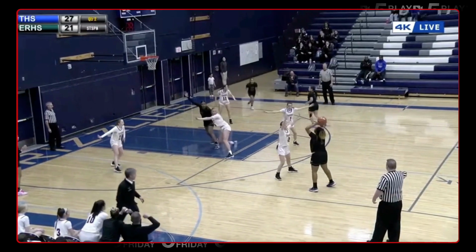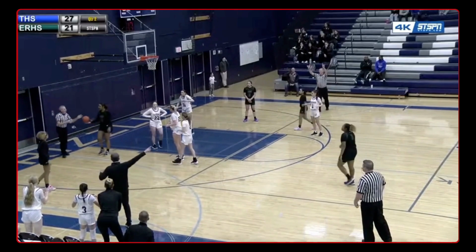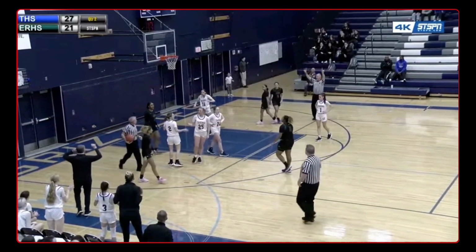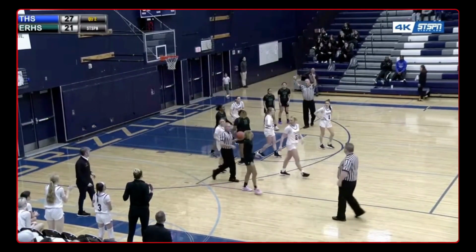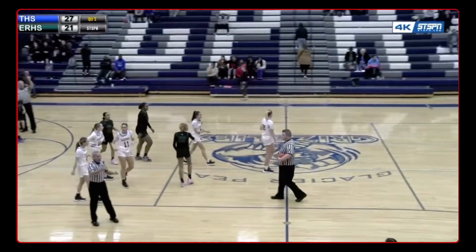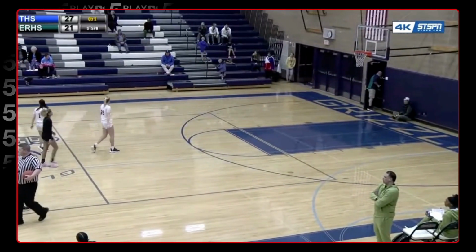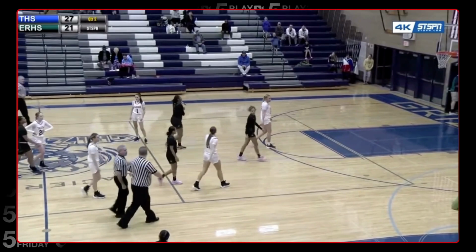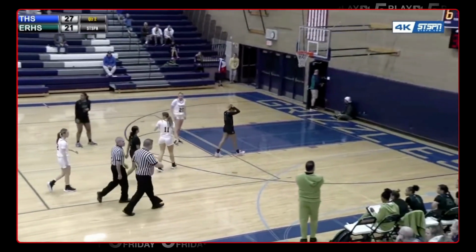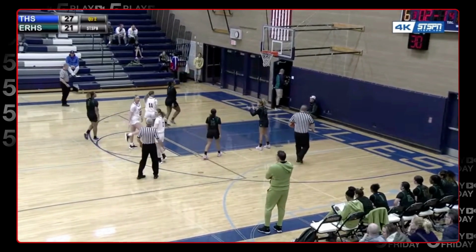Jaguars working it around. There they go inside. And we got a push off. I want to check on that call. It should be against Emerald Ridge because they definitely had a push off. And it's going to be 1-1 the other way. The refs are going to talk things over, but the Tahoma player underneath there, Kate Wooten, looked like she got pushed, and that is the indication.